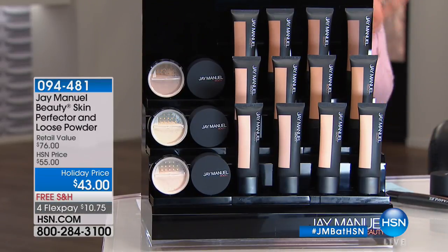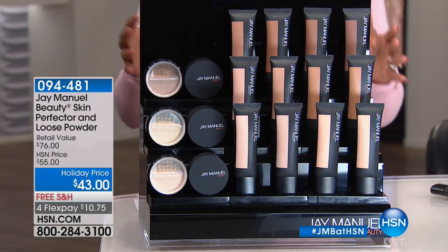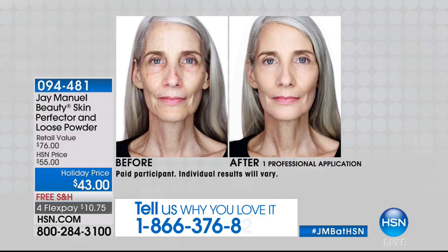Okay, so we talked about how important it is to really perfect the skin. And that is what you're seeing right here from Jay Manuel Beauty. When you see these befores and afters, first off, every woman looks better. Every skin tone looks flawless. Like, look at the skin before, concerns that Cindy has in this photo and the after. And there's no other makeup, there's no eyeshadow, there's no blush, there's nothing else.